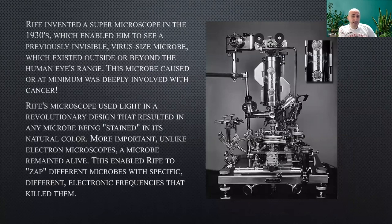Then in 1930, he invented what was the super microscope, which enabled him to see for the very first time in the microbe what was a bacteria and a virus. He was actually the first person to see them alive.